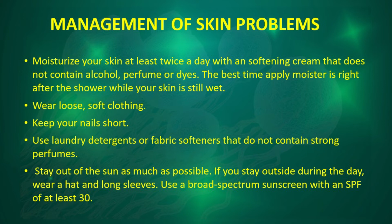Stay out of the sun as much as possible. If you stay outside during the day, wear a hat and long sleeves. Use a broad-spectrum sunscreen with an SPF of at least 30.